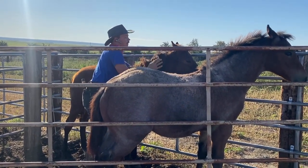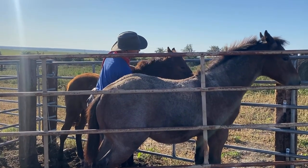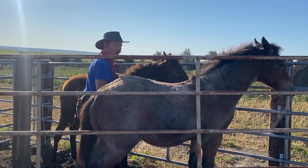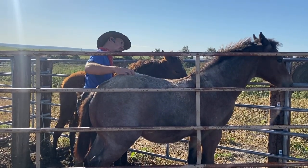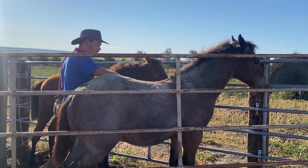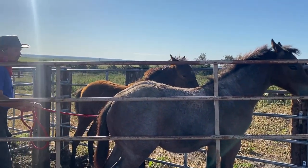And this other badger colt that's in there with him is pretty quiet, a good-minded colt that's going to be a good influence on him and going to keep him nice and quiet. Seth takes an opportunity to scratch and rub on him. Any chance you can get to scratch and rub on these guys is going to improve your relationship with them.